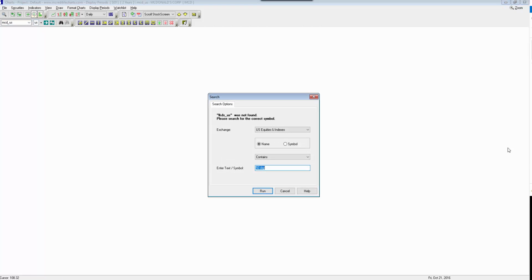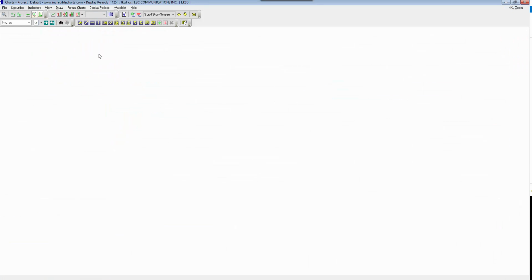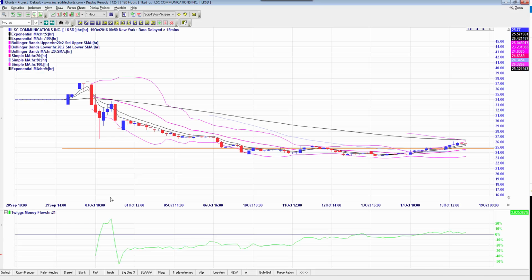Okay, so on my long, a bit of a speculative play. And this one is on LKSD. As you can see, it doesn't have a lot of history. It's very new to the market, LSC Communications. Let's go and have a look at the hourly chart. For a short-term trading potential, you can see that we've got a chart with a little bit more steam to it. So very nice kind of fallen angel here that's right underneath the resistance lines.